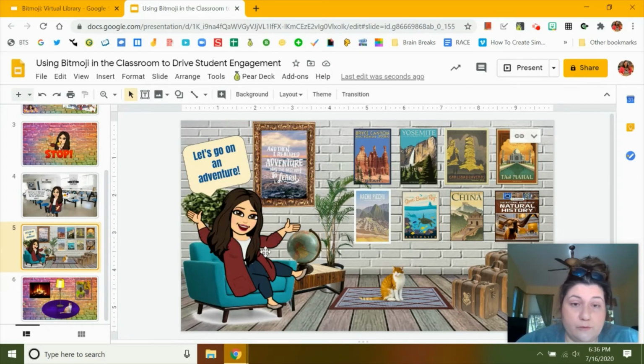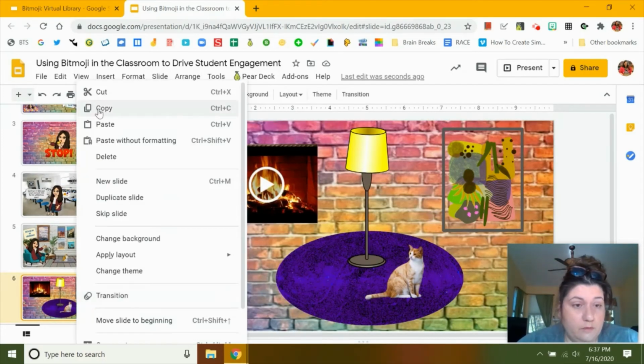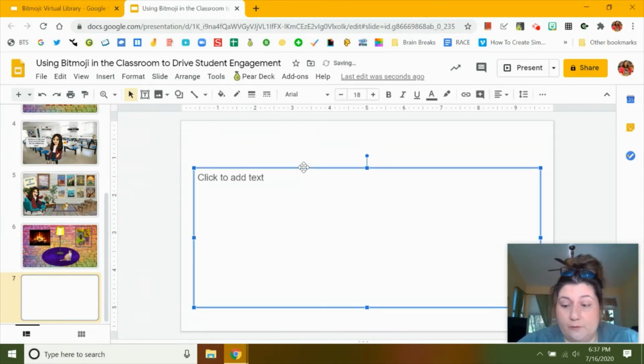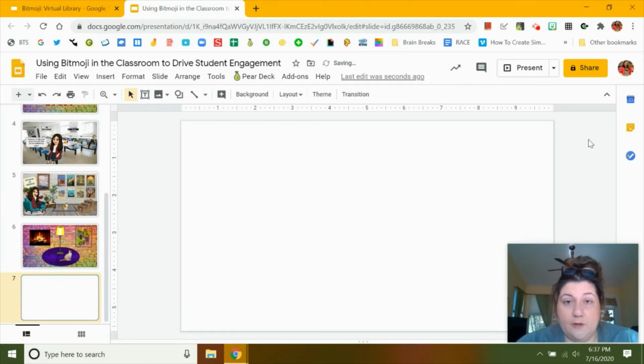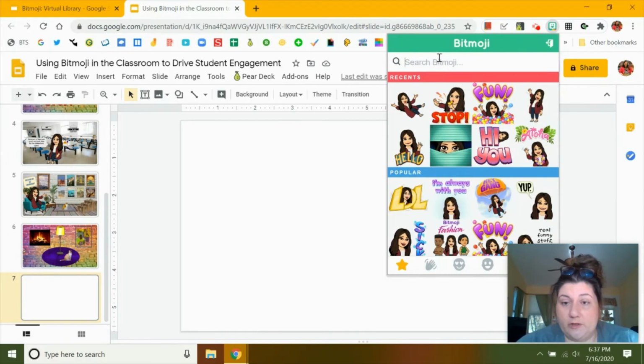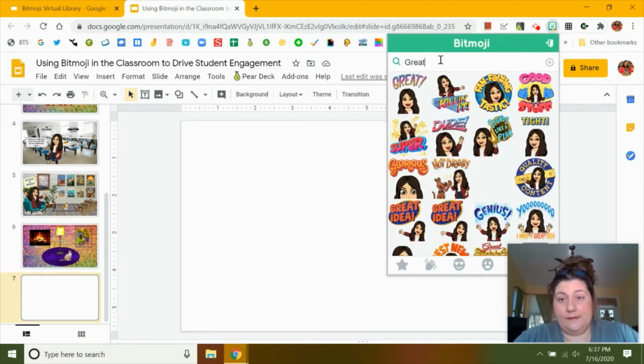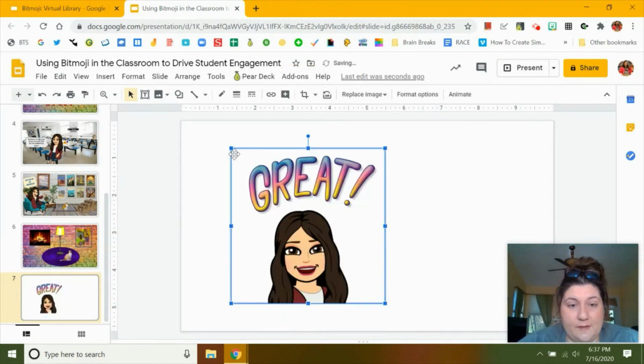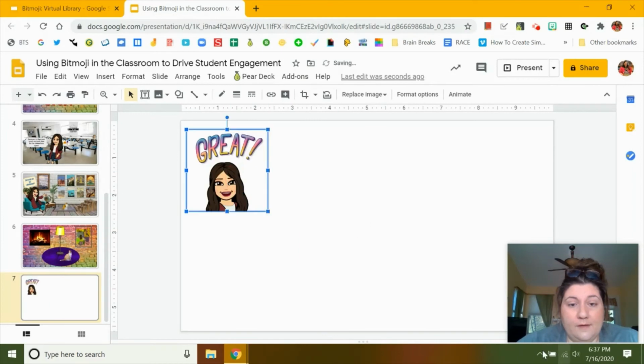You can also use your Bitmojis if you don't want to create a virtual room. You can use them on assignments, just like we had. Let me make a new slide here. If you had an assignment in either Google Docs or Google Classroom and you thought the kids did really well on it, you could go up to your Bitmoji extension and type in something like "great," and you have a virtual sticker that you can put directly on the assignment. And then the kids would see that when they open up the work again.